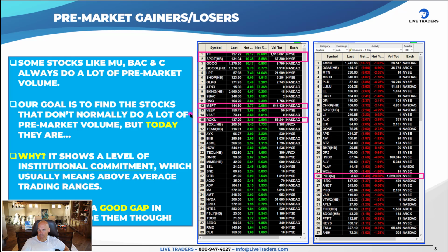That's the key. PCG. 1.8 million shares. That's a lot of shares. Microsoft, 500,000 is a lot. Roku, 55,000. That's a lot. So these stand out to me. So I'm going to take a look at them. So let's take a look. What might this look like?